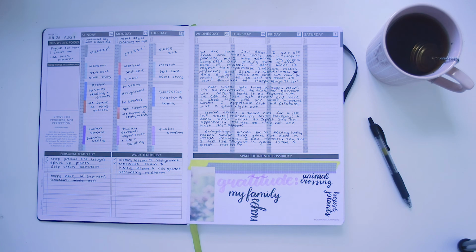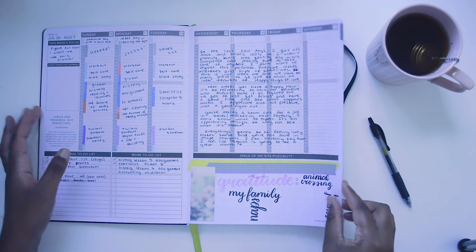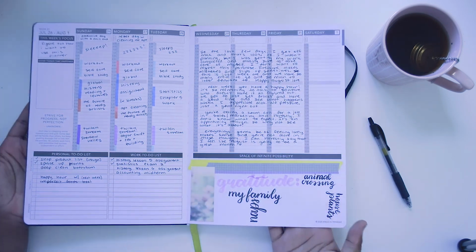Yeah, I'm not really a fan of how it looks. I don't like the empty space either, but I think I'd rather do something else with the empty space. So since I have so many empty pages coming up, I'm gonna figure that out. But this was my very first week.